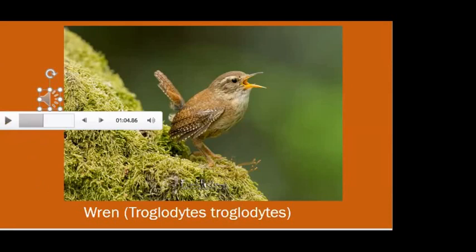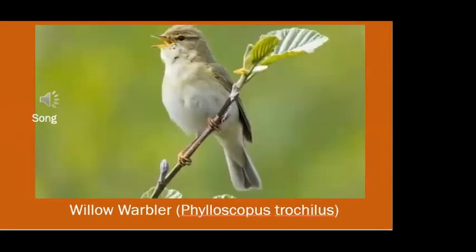Right, so next is the willow warbler. Unlike most birds that only molt once, and this is usually around July, the willow warblers will molt twice in a season. So this is really unusual for birds. And it's one of our most common seasonal migrants. So they'll come over in summer from sub-Saharan Africa, and we'll get about 2.4 million of these birds in the UK.